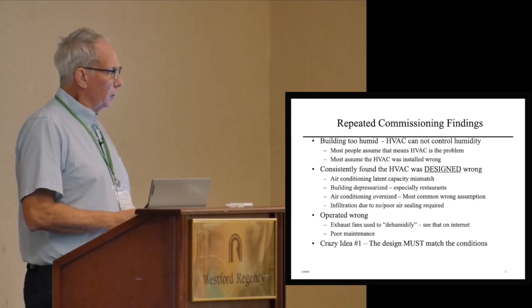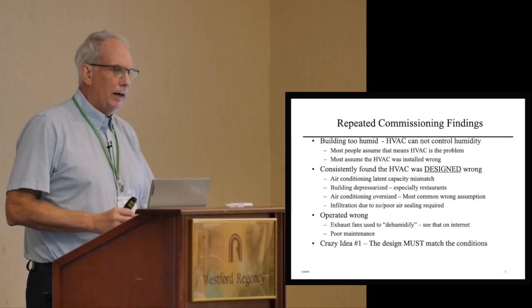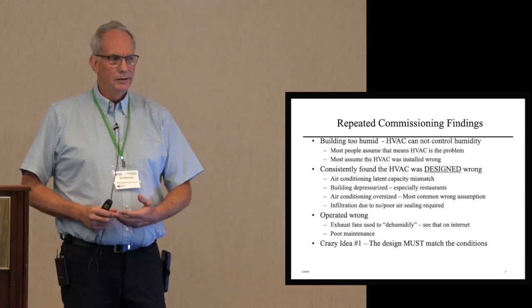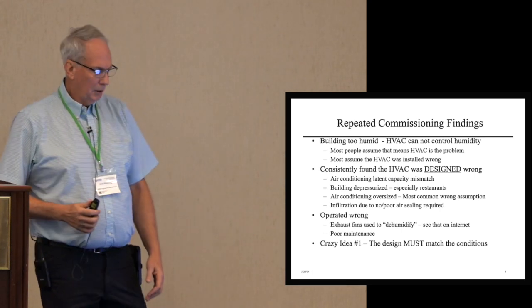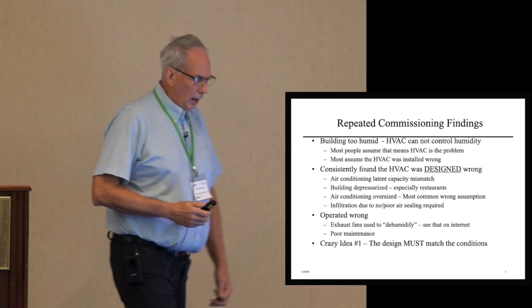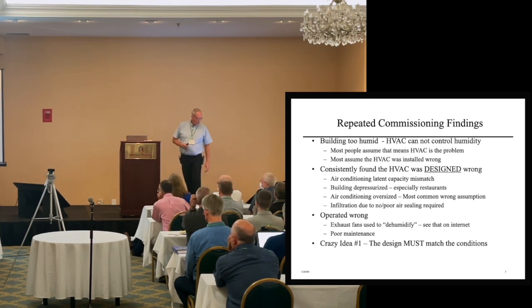Then the typical assumption is there's an air conditioning problem, there's a humidity problem, that the air conditioner is oversized. Yeah, we found some of those, but that's not the big problem, okay? And these are actually kind of in the order of importance. The last one was infiltration problems due to poor air sealing, okay?